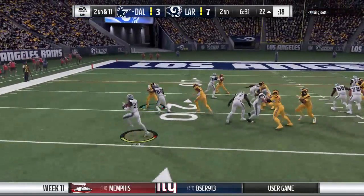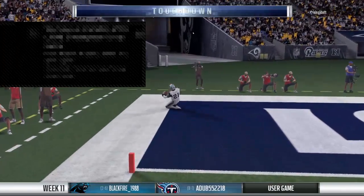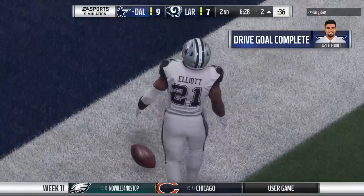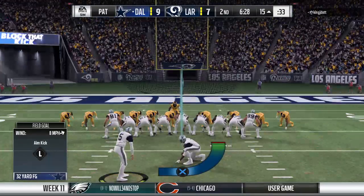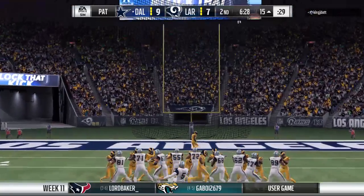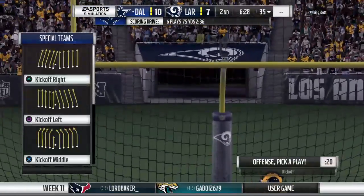On 2nd down, Elliott, a first down and more. And he'll take it into the end zone for a Cowboy touchdown. Ezekiel Elliott hitting double digits with his 10th touchdown of the season. And the Cowboys are in for 6. And it's through, and that makes the lead 10-7.